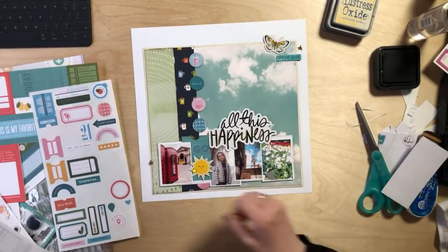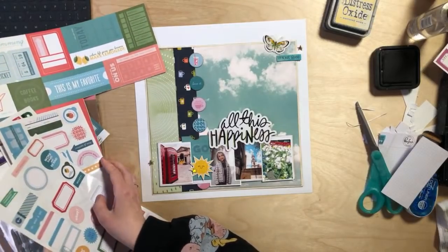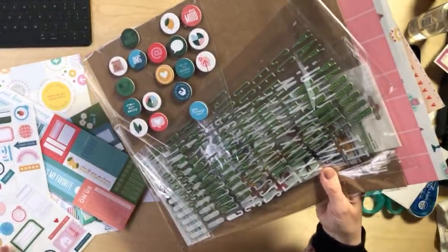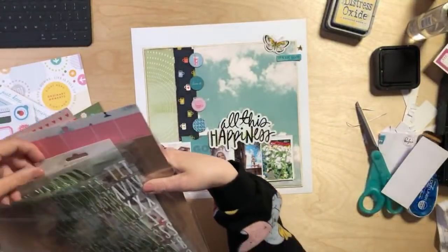Right. I do have it. I was going to say, where do I have enamel dots in this kit? Yes, I do. They're green. Bring on my green dots. Where are my green dots at? There they are.